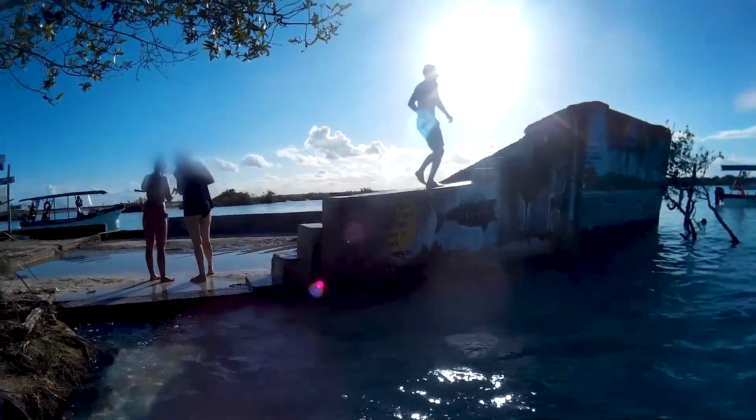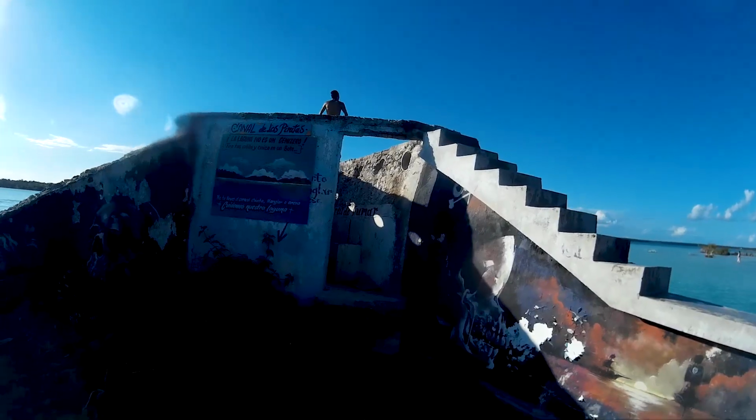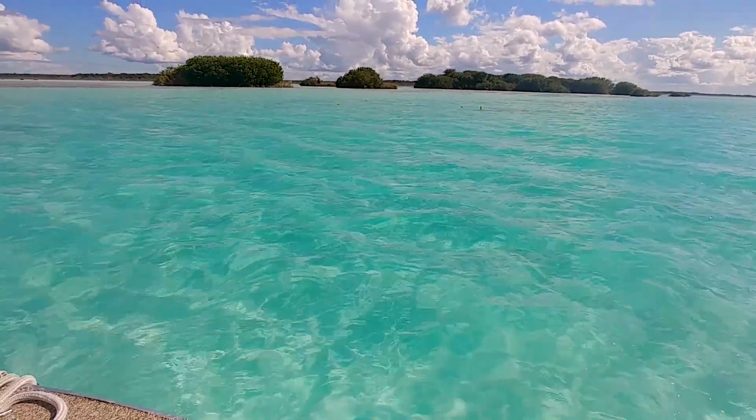We booked our tour at the Kaipez restaurant in town. The food here was really good. Check out our meal here and other places in my Where to Eat in Bacalar video linked above.